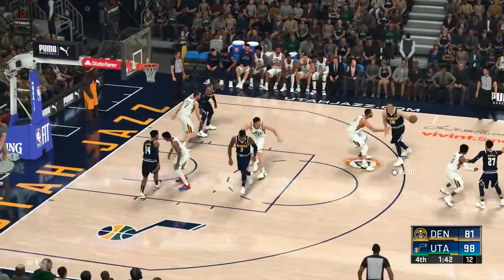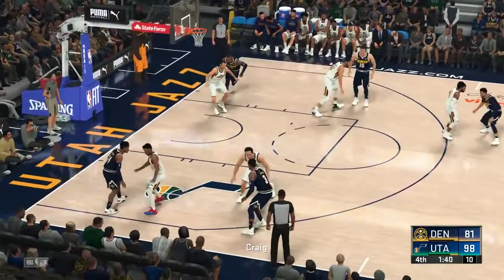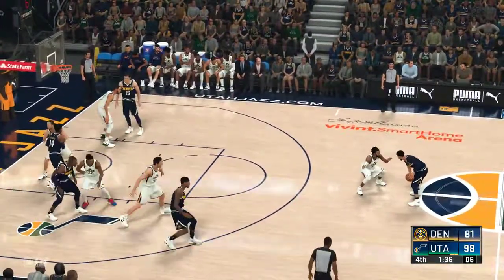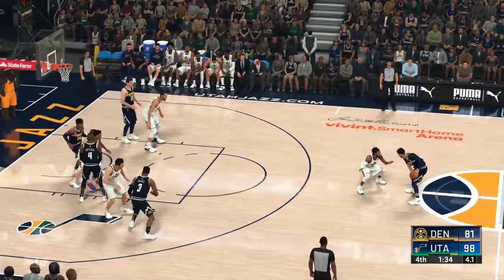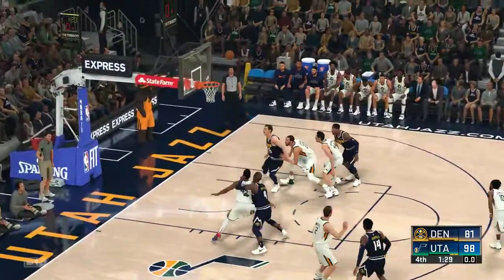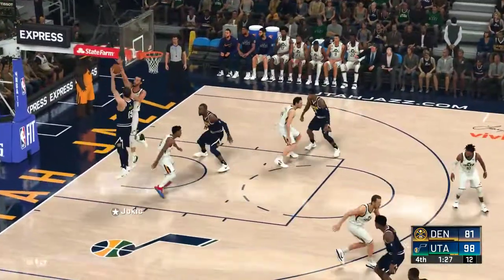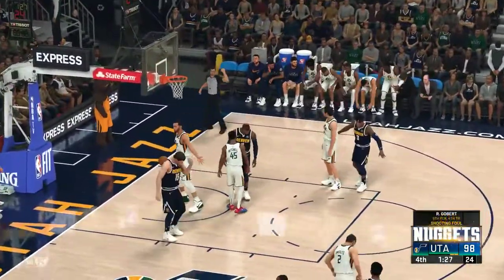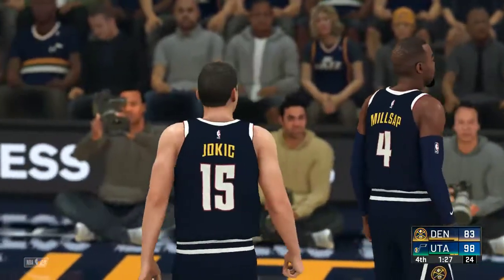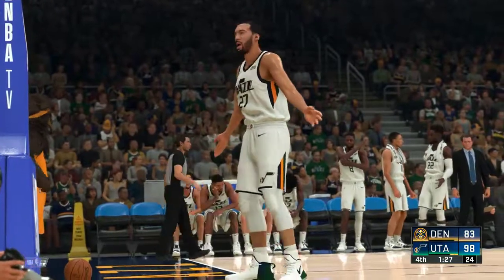Pass to Jokic. Here's Craig, defended by Gobert. The Nuggets moving the ball around. Clock at 6. Conley against Murray. And here's Harris from the arc. And rebounds again. Rebound after rebound. Oh, GA, he is crashing the glass with energy. I love it.